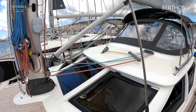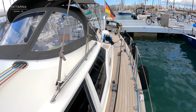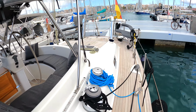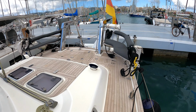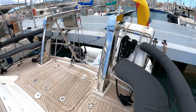The spray hood, bimini and the cockpit cushions are all finished in this charcoal grey. Stainless steel stanchions and side gates. You've got two Lewmar electric winches there, and then two secondary Harken winches. Gin and tonic seats, complete with cushions. A 6-man life raft, and a gas locker just under our feet now.